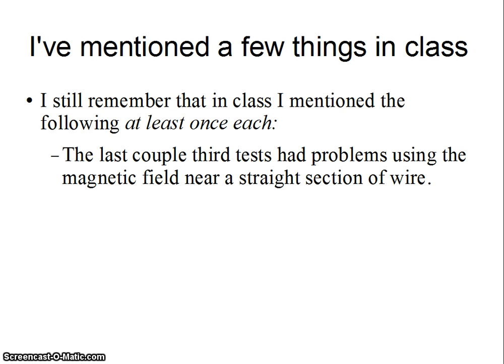The last couple third tests each had a problem using the magnetic field near a long straight section of wire. I'm not going to bother going through now and showing you what those were, because you can look at the last couple third tests. Since then, almost every third test I've given had a problem using that. One of them asked something about how it's derived. It asked to set up an integral, not to do it. The others all had something using the derived result we had, so make sure that formula's on your sheet.